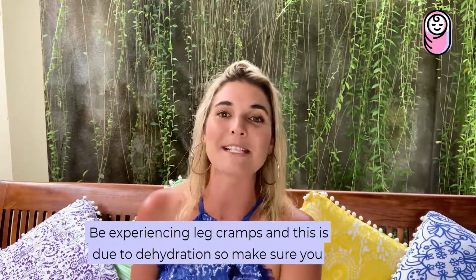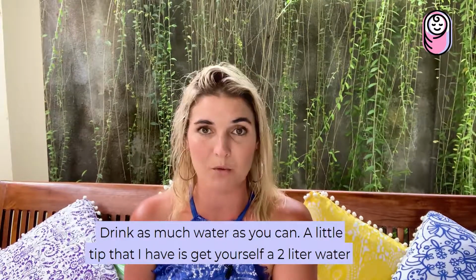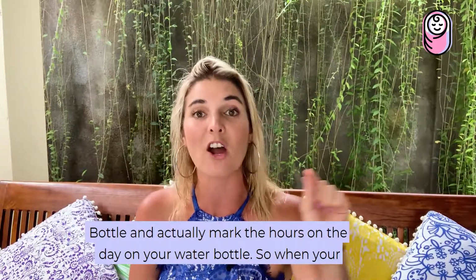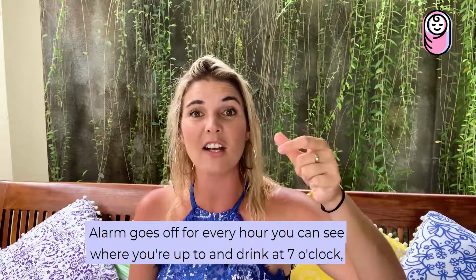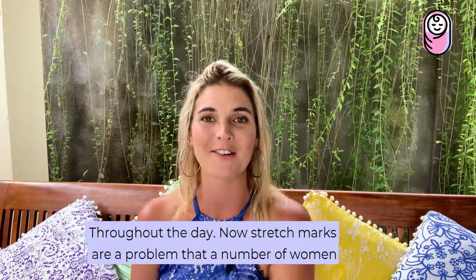You might also be experiencing leg cramps, and this is due to dehydration, so make sure you drink as much water as you can. A little tip that I have is get yourself a 2-litre water bottle and actually mark the hours on the day on your water bottle. So when your alarm goes off for every hour, you can see where you're up to and drink at 7 o'clock, 8 o'clock, 9 o'clock, just to make sure you're getting enough water and keeping hydrated throughout the day.